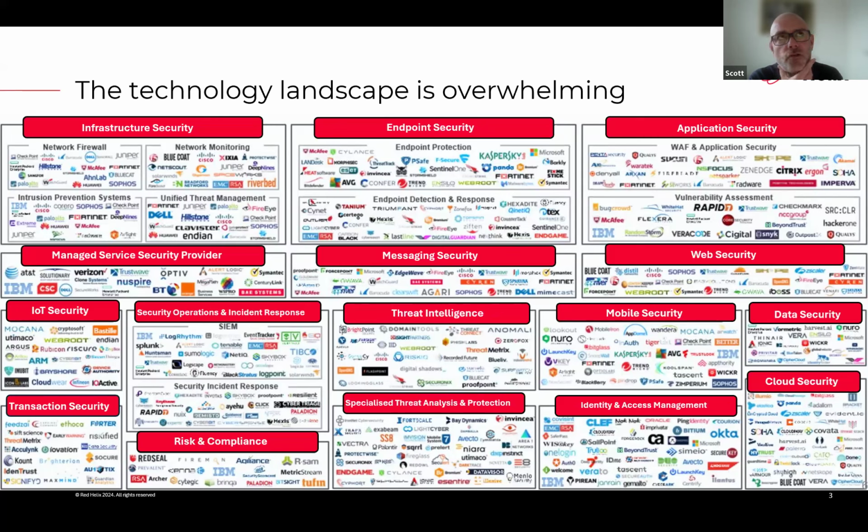So at Red Helix, we've tried to take that complexity away. We've chosen some key partners to work with that allow us to deliver integrated services that work with each other, that suit the requirements for our target, which is the UK mid-market. And we want to offer services that give maximum protection while allowing us to provide services at fair, transparent and reasonable prices.